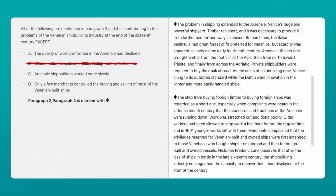Then, as I'm reading the next paragraph, I learned that the standards and traditions were running down. Also, work was stretched out and done poorly. This means that I can also eliminate options A and C, because I'm looking for the information that is not mentioned in the text. Option D is the only one left. The text mentions merchants, but we don't know if only a few of them were involved.